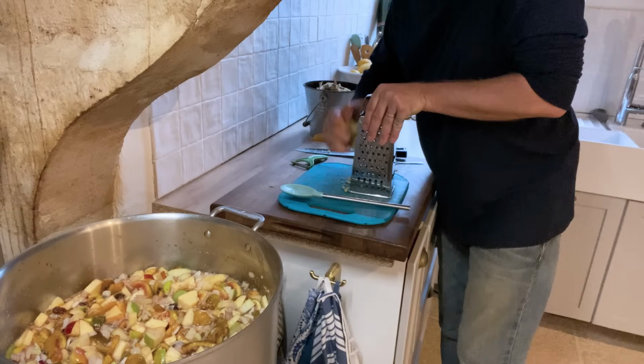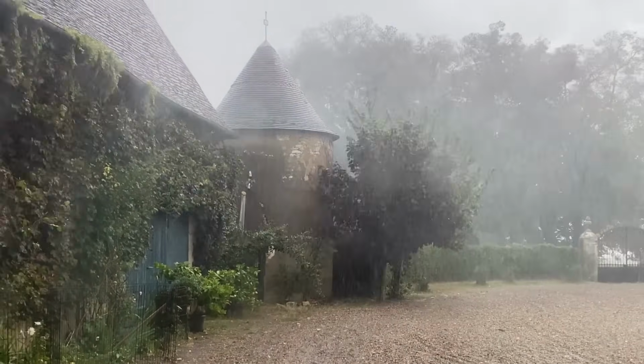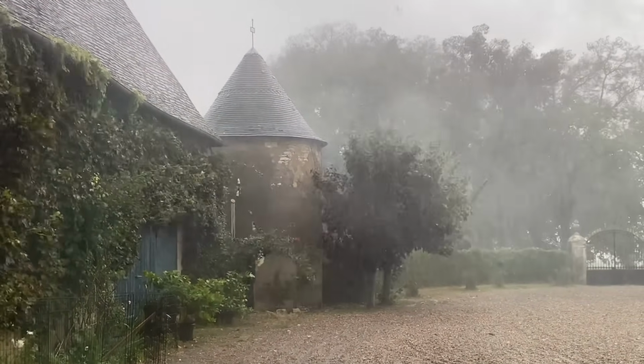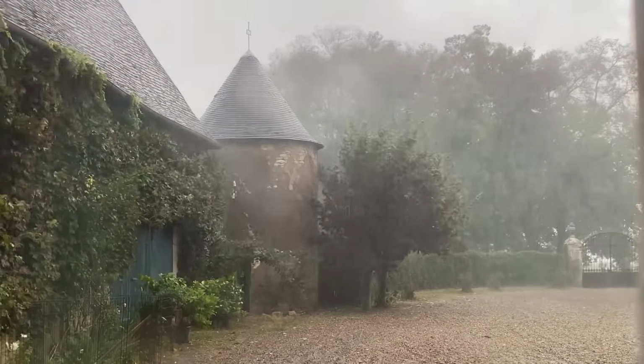By the way, it is a really gray, gloomy, rainy day. Maybe not something to say, oh, that's wonderful, but like everyone else, we need the rain, so no complaints.